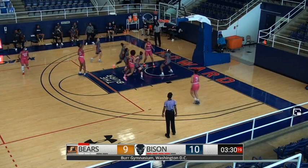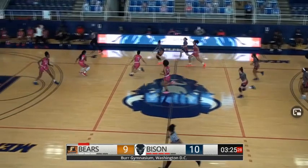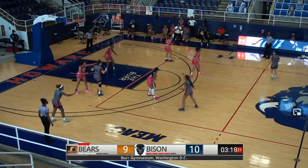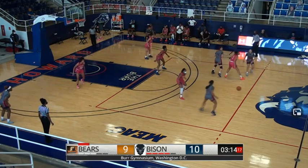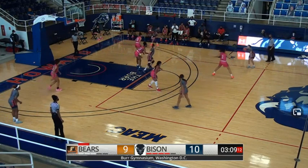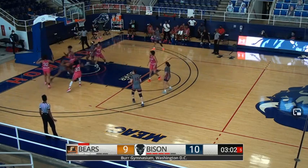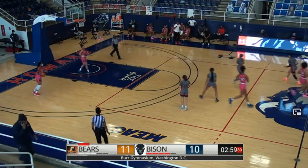Pass is inbound. The shot is up and won't go. Rebounded by Brisker. Brisker bringing it up. And there's that trap again. Atmore looks to control it. And Ware has it. Ware swings it over to Atmore. Atmore looks to make a move. Shot clock is at 12. Ware with it. Ware has it. Pass it over. Atmore has it again. Atmore to the basket and in. Nice take by Jayla Atmore.